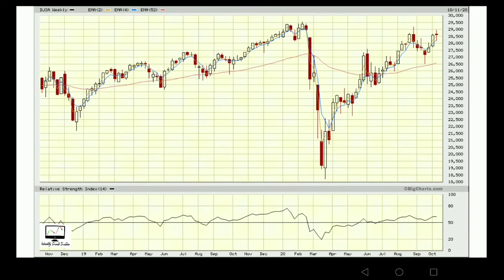So let's take a look at the American markets. Is it a perfect storm brewing in America? So globally, we've got rising COVID cases. In America, they've got an election coming in a couple of weeks. Also, election, rising COVID, and earnings season. These 3 things. Has that created the perfect storm? Well, let's look at what the charts are showing us.